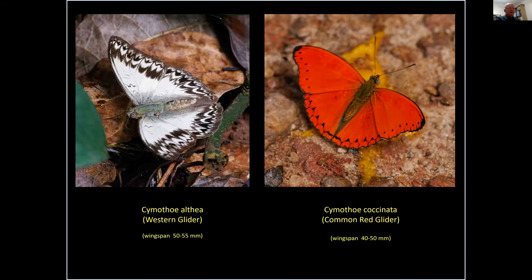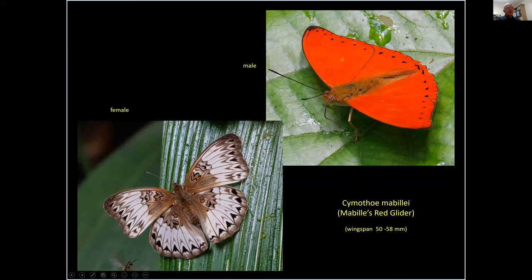We only managed to identify or pick out two of them, although some of our colleagues saw the third species. So just before I show you the second species, I'll just point out part of the differentiation, which is the black markings on the tail of the hindwing here. You'll see it's sort of chevron shapes here. It's dots on the end of the forewing, but chevrons on the hindwing. If I move to the next species, which is Mabille's red glider, you'll see that we essentially have dots all the way around the margin.